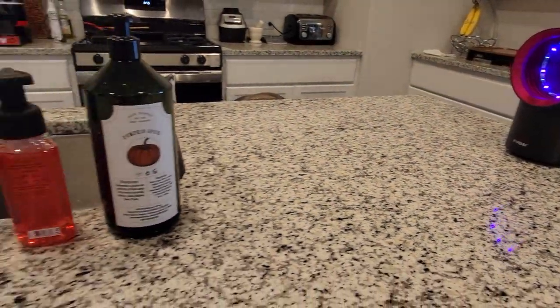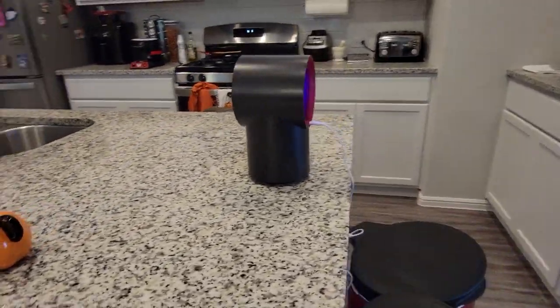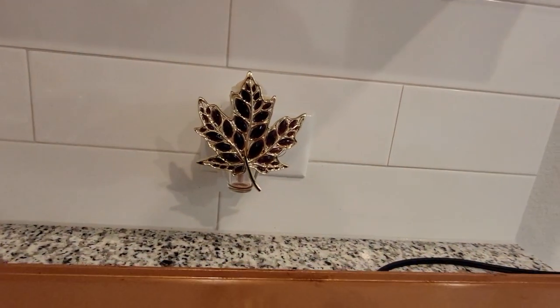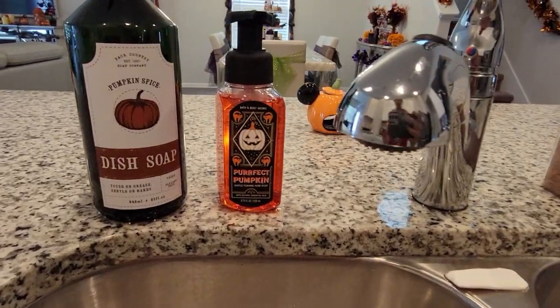And then that is like my bug zapper that I recently hauled as well. And that light that it's emitting, you know, kind of added to the spookiness. And on the other side, I have my other maple leaf plug-in.